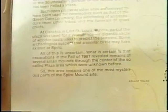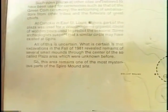Brown Mound, Copple Mound, and the other house mounds of this part of the park form a rough circle, which by comparison to other mound sites in the southeastern portion of the United States has been called a plaza. Such open plazas at other sites are believed to have been used for ceremonies such as the green corn ceremony, the welcoming of ambassadors from other tribes, and funerals of great chiefs.